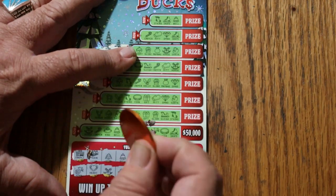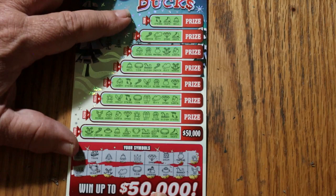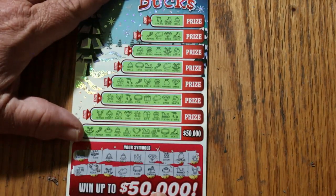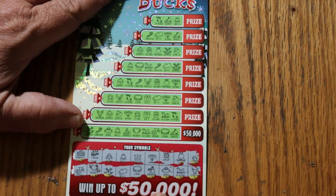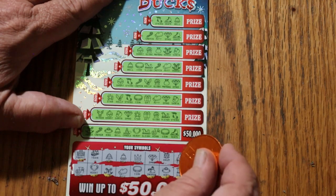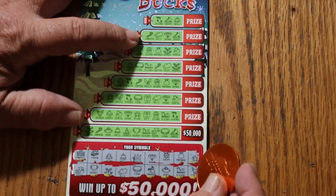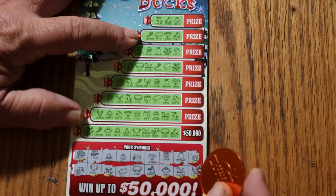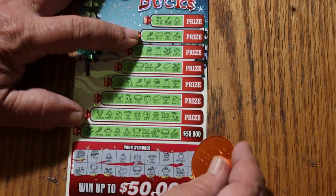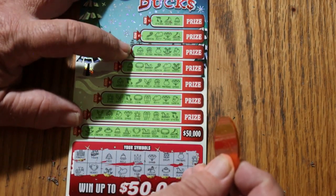All right, there's our symbols. I will not bother reading them all off. We'll just look for them up here. Okay, the first one. We got three, then we got four, five, and so on. So the first thing we're looking for is a stocking. Do we have a stocking anywhere? No, no stocking. So the first row is dead already. Second row, looking for a candy cane. And, no candy cane. So those two rows don't even count. Third row, ornament.